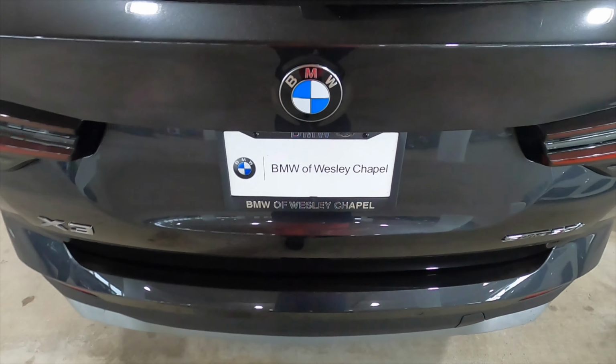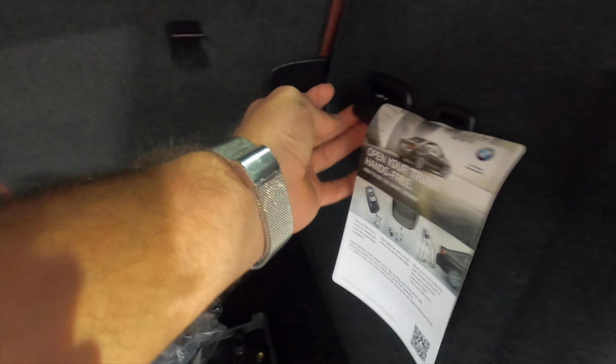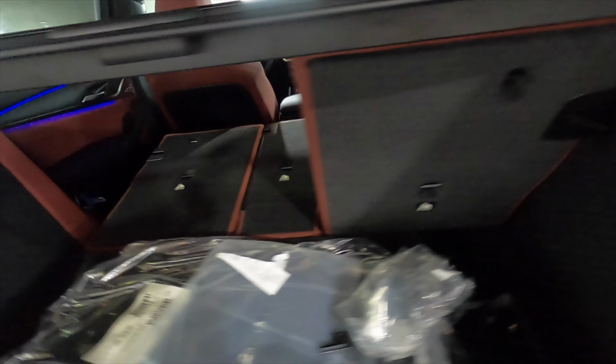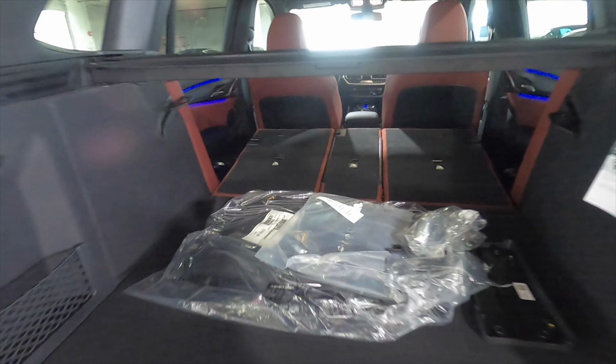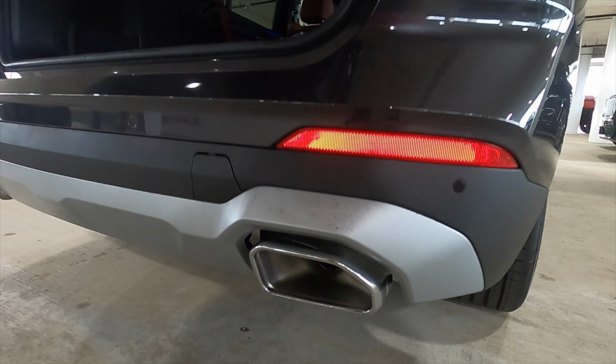Power liftgate going into 28.7 cubic feet of storage with a storage nook on the side, 12-volt charger, bag holders underneath the floor, opens up to have more storage inside. Split fold the rear bench in the back to increase the cargo to 62.7 cubic feet. We need to go inside, start up this inline four-cylinder so you can hear that exhaust note.